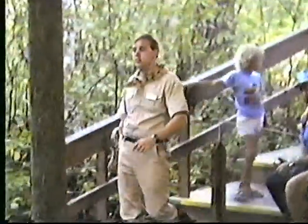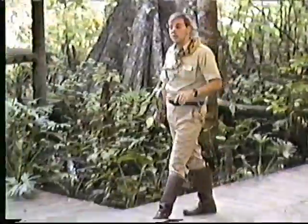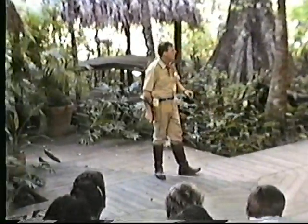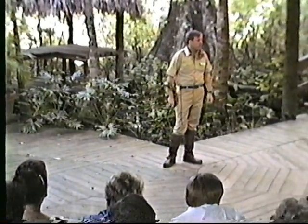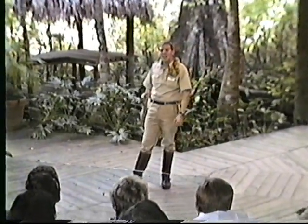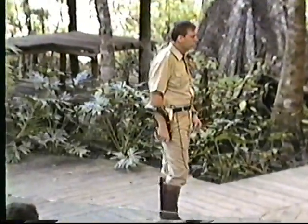Here at Silver Springs, the snakes eat mice or rats, depending on what size the snake is. Now, the South American boa constrictor does make a real good pet. You can feed him every 7 to 10 days, give him water, and keep his cage clean. The snakes live up to 20 to 25 years. Now, the record length on the South American boa constrictor is 18 feet long, and the most common length is between 9 and 10 feet long.